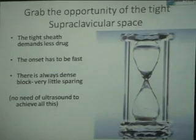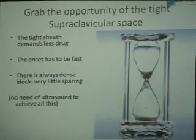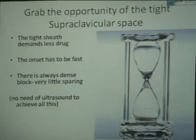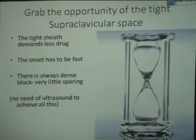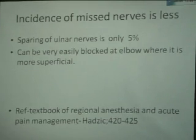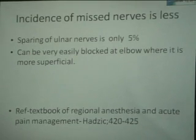Grab the opportunity of a tight supraclavicular space. The tight sheath demands less drug. The onset has to be fast. There is always a dense block, very little sparing. So there is no need of ultrasound to achieve all this. The incidence of missed nerve is very less. That is, sparing of ulnar nerve is only 5% and can be very easily blocked at the elbow region if needed.